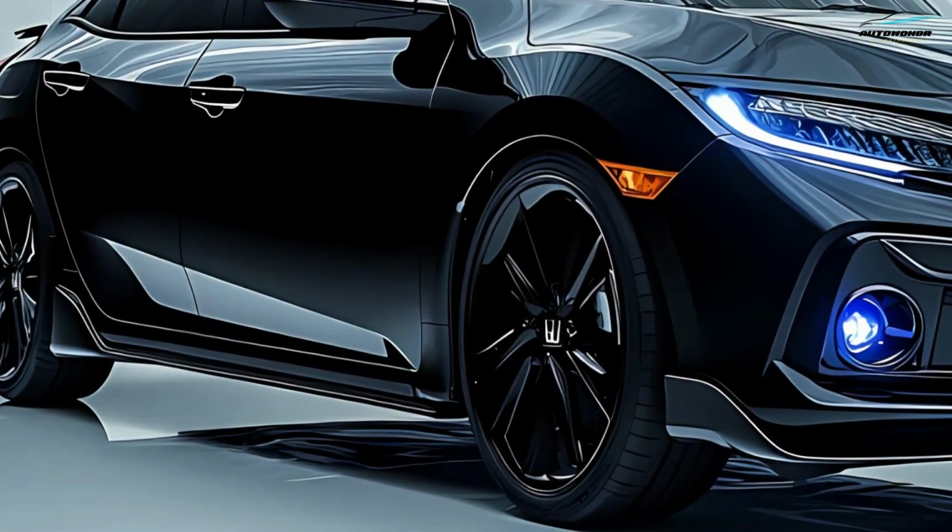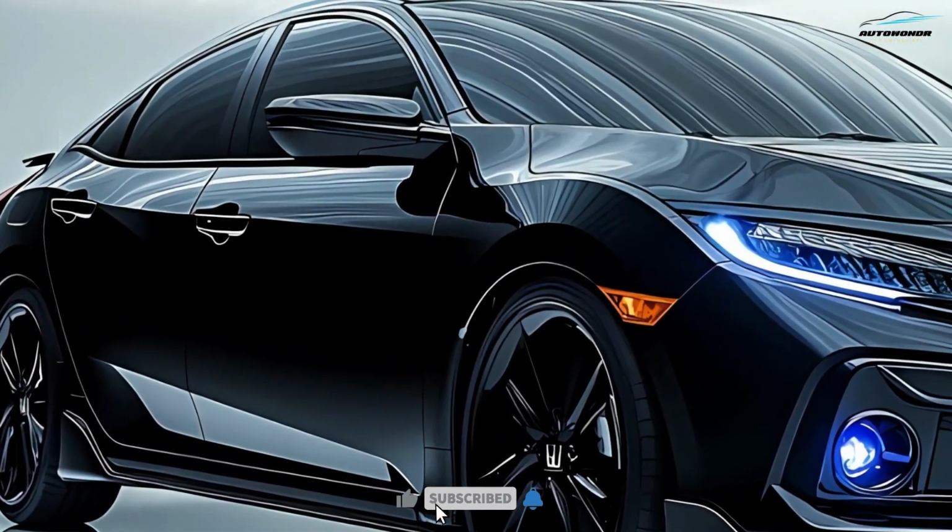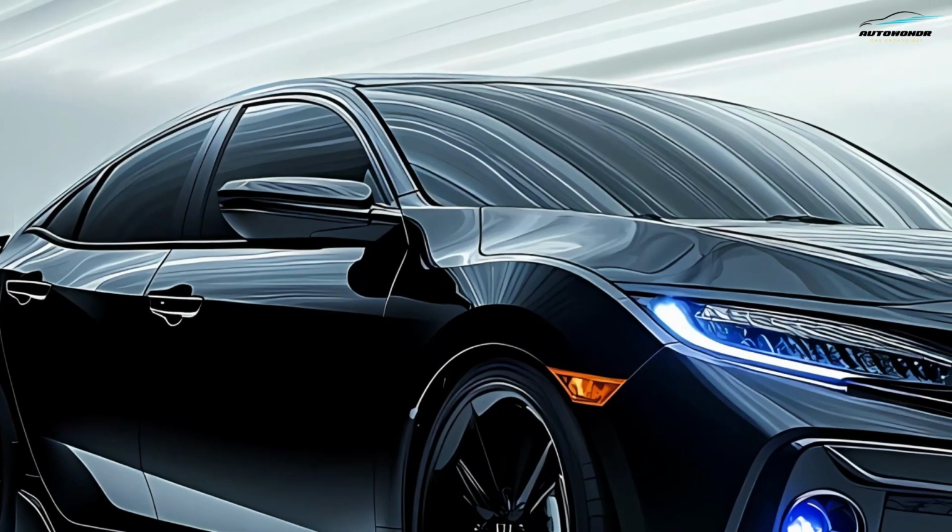Reserve yours today and experience a car that truly redefines what it means to drive. The road is calling, and the 2025 Honda Civic is ready to lead the way.